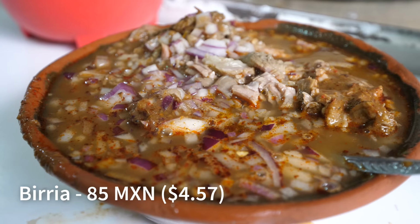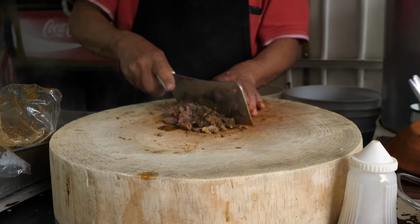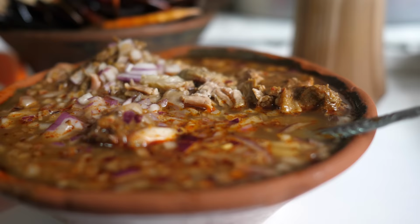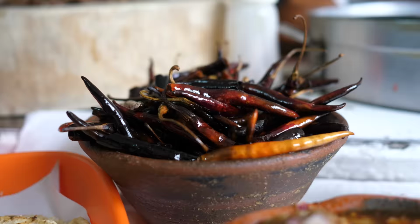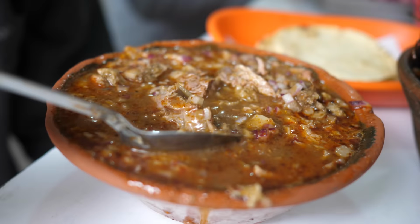He said sometimes birria can be made with goat, but this is made with beef. You can either order tacos, he'll make the tacos for you, or you can order a whole bowl, which he'll chop up the meat, he puts it into a bowl, he adds the soup, he adds in some onions, and then you eat it separate with tortillas. Oh, it smells so good. This is one of the ultimate Mexican street food dishes.